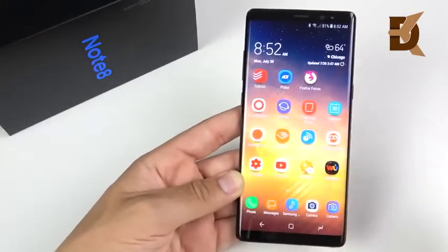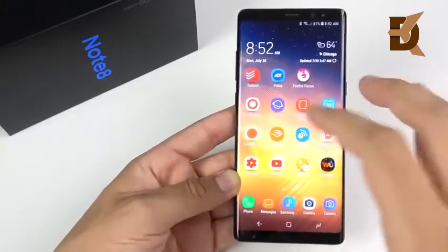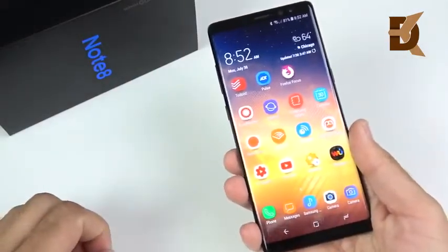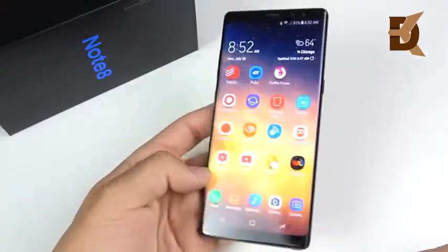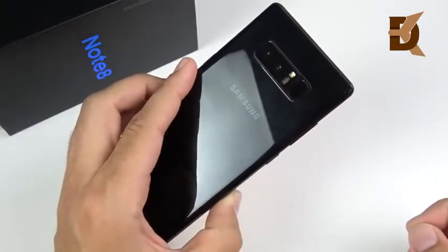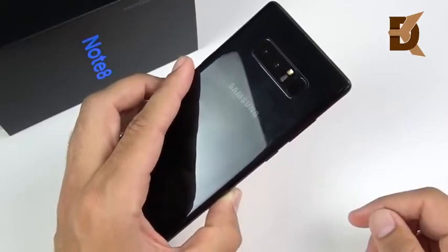It's just going to be a super refined Note 8, but the Note 8 was so good that having a super refined Note 8 is going to be almost the perfect Note. Anyway, that's it for me. What do you guys think? Are you getting a Galaxy Note 9? Because I do think the Note 8 is still a great buy, especially considering it's dropped like half its price. You can get it for like $500 now.